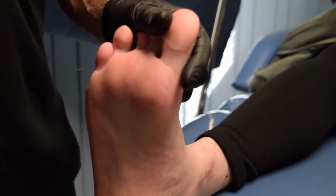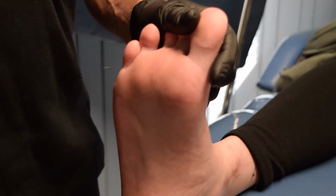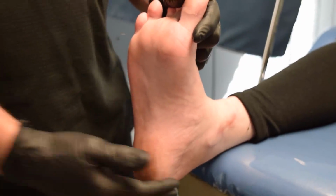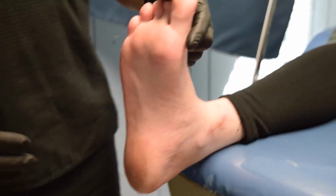As a matter of fact, substantial research shows that as many as 90% of all diabetic patients have a tight posterior group, which we call gastroc equinus. Now she had a gastroc soleus equinus, she had both tendons tight. So this is why these ulcers went away.